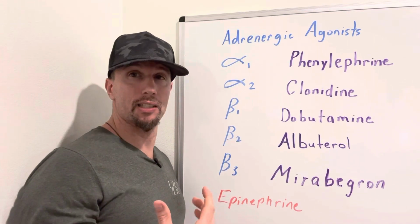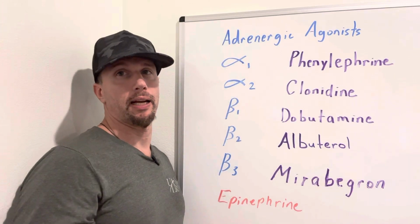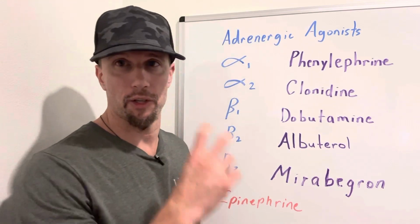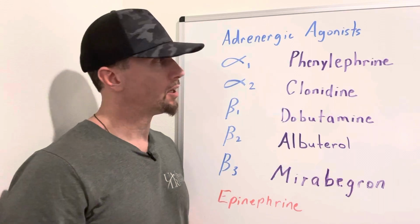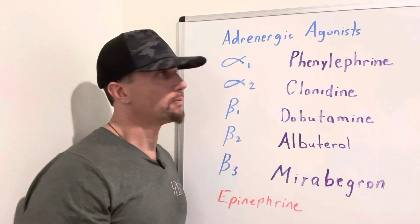Also, epistaxis, where you have a nosebleed, you can clamp down on those blood vessels and it's going to prevent the nosebleed. I had one before. I used Afrin. It probably has either phenylephrine or pseudoephedrine in it. Both of them work on the alpha 1 receptors, and it just magically disappeared.